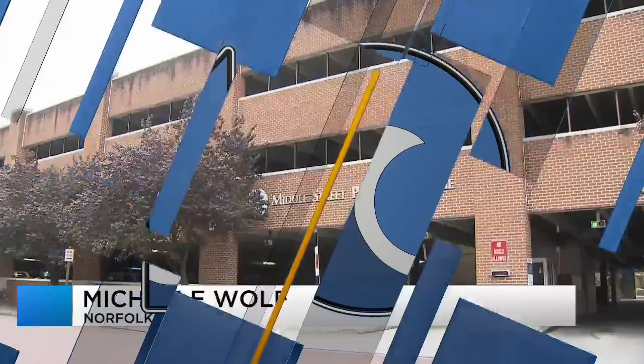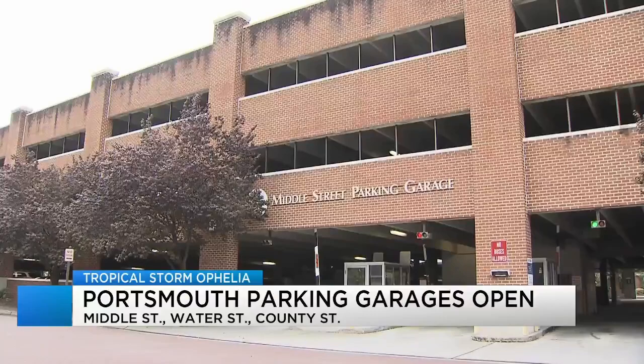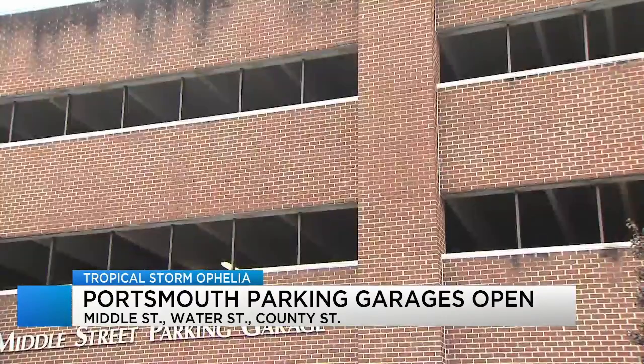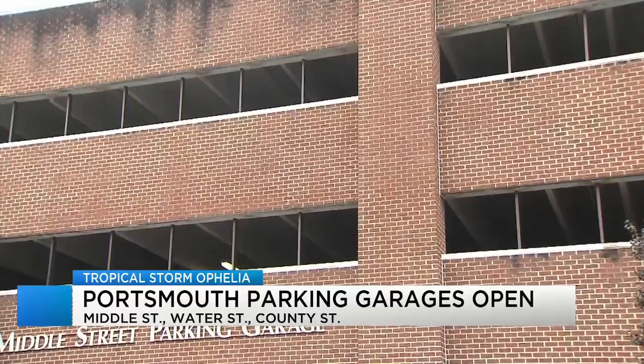All right, thanks, Michelle. In Portsmouth, residents in low-lying areas can move their cars to one of the parking garages in Old Town. Those garages are on Middle Street, Water Street, and County Street. Now, you must move your vehicle by 7 a.m. Monday. Do not park in spaces marked reserved.